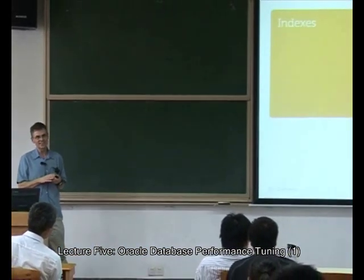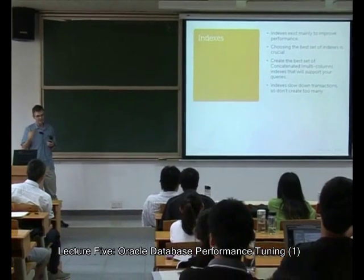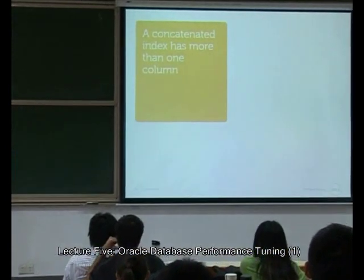And remember too, indexes slow you down when you're putting the data into the database. It speeds up getting it out, it slows it down putting in. So don't create too many indexes.